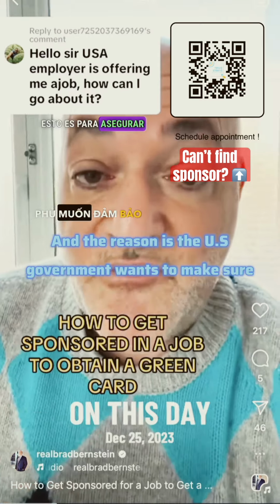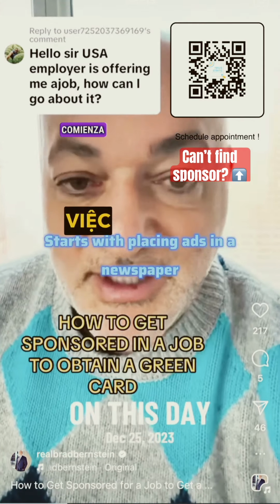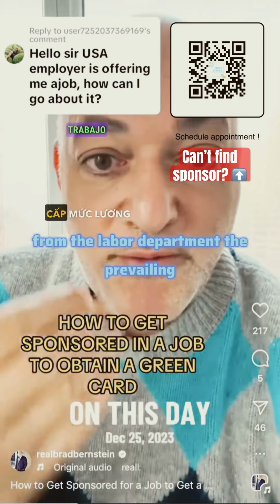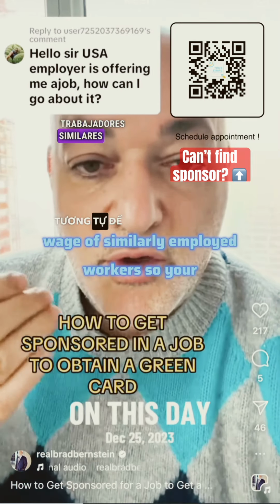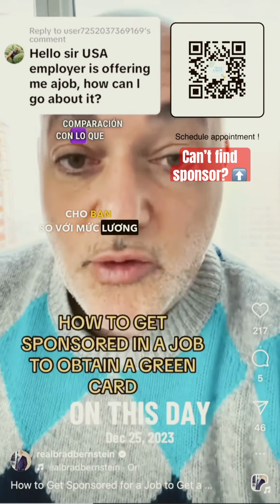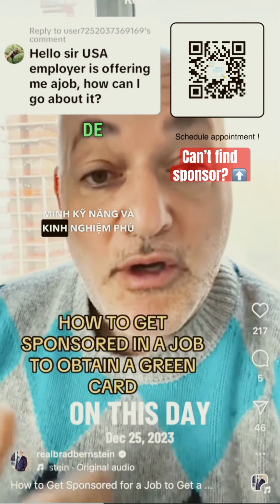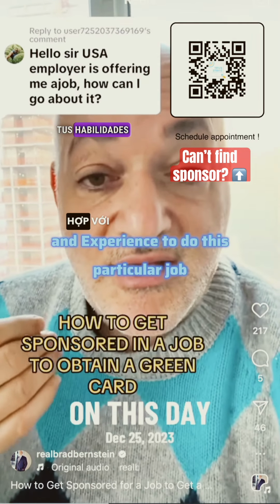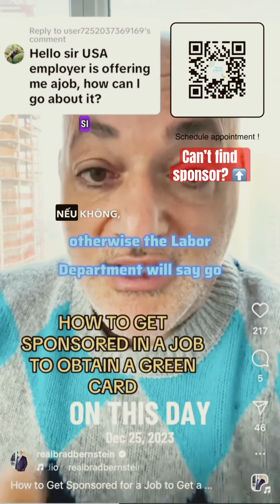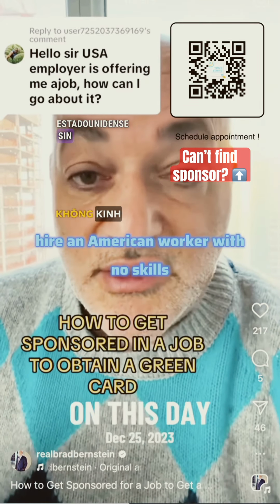And the reason is the U.S. government wants to make sure that you're not taking a job away from a willing American worker. It starts with placing ads in a newspaper and job postings. Your employer is going to have to request from the Labor Department the prevailing wage of similarly employed workers, so your employer can prove that they are not underpaying you as compared to what an average U.S. worker makes. And you will have to submit evidence by letter form that you have skills and experience to do this particular job. Otherwise, the Labor Department will say, go hire an American worker with no skills and experience and train them.